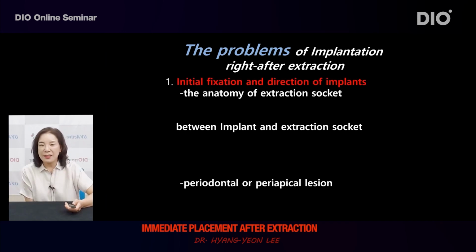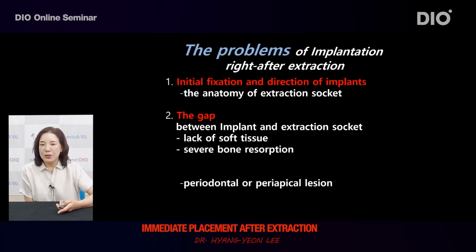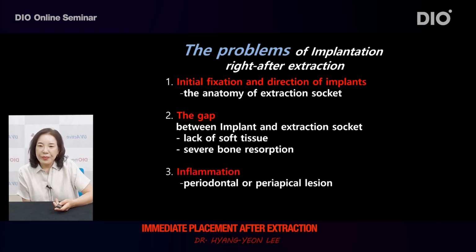The problem arising from the configuration of the tooth extraction socket can influence the initial fixation or direction of the implant. Second, the gap arising from the difference in the sizes of tooth extraction socket and implant can be seen as 2 types. There could be a difference in the soft tissue and bone. The third is the inflammation of periodontal or periapical lesion. These 3 issues can be deemed as the biggest problems in the immediate placement after tooth extraction. We will now look at how these problems can be solved.